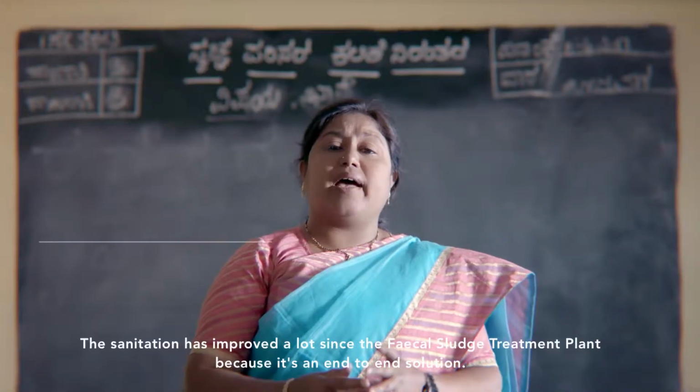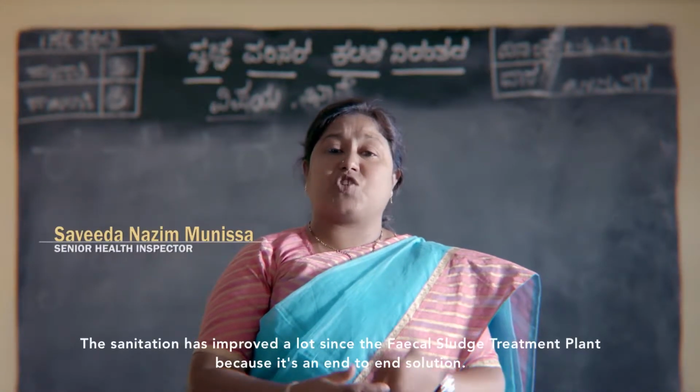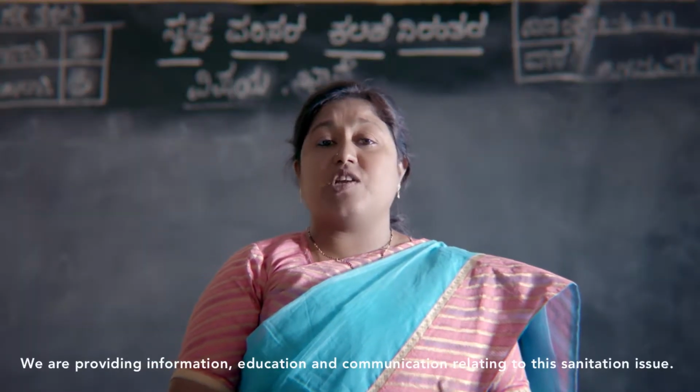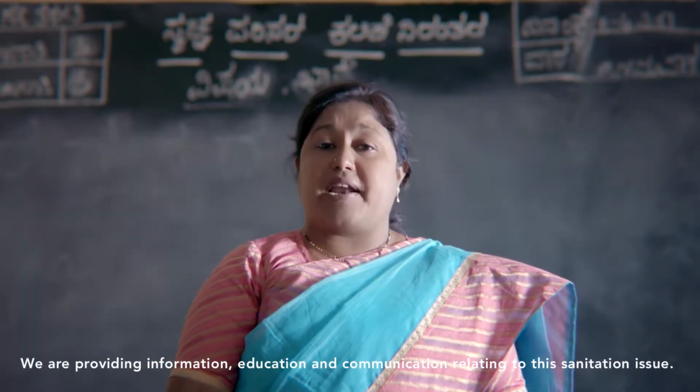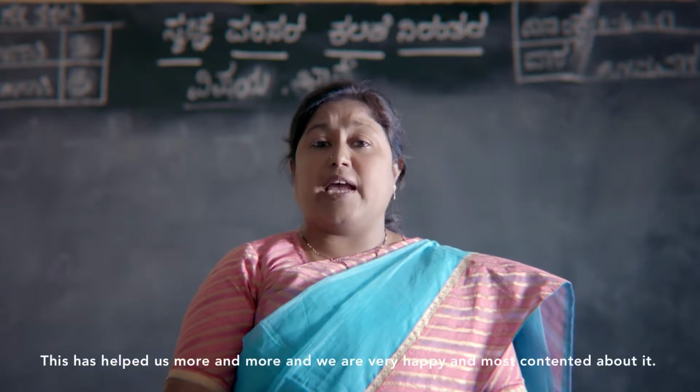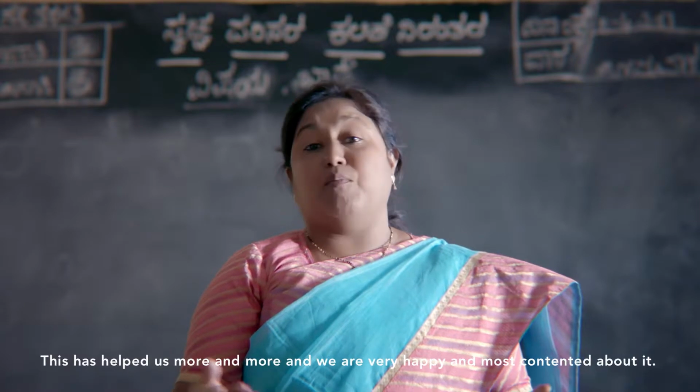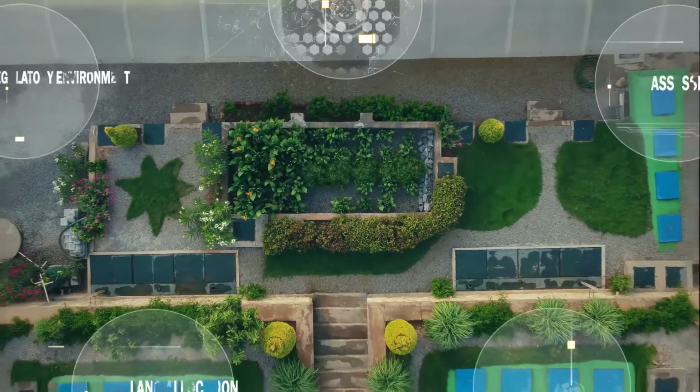The sanitation has improved a lot from the fecal sludge treatment plant because it's an end-to-end solution, and we are providing information, education and communication related to these sanitation issues. This has helped us more and more. We are very much happy and we are most contented about it.